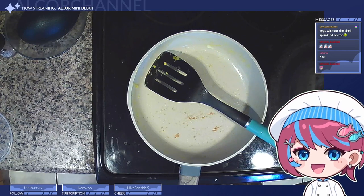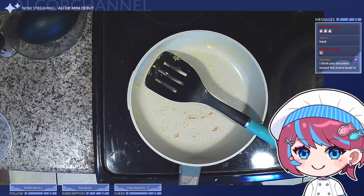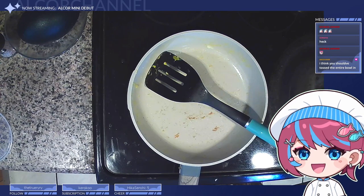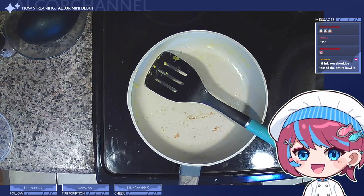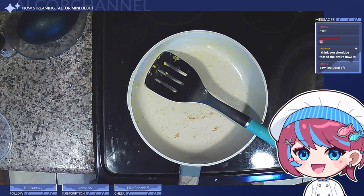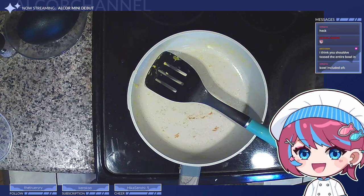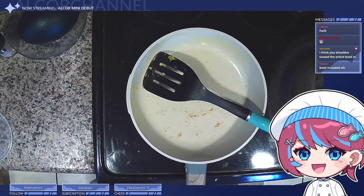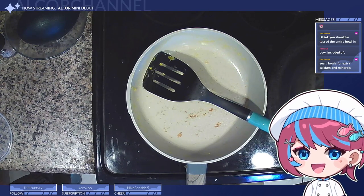Let me put this away and wash my hands. So for an omelet, it works. It's pretty good. It's just egg. I didn't really expect it to taste like not chicken egg, so I'm not disappointed.